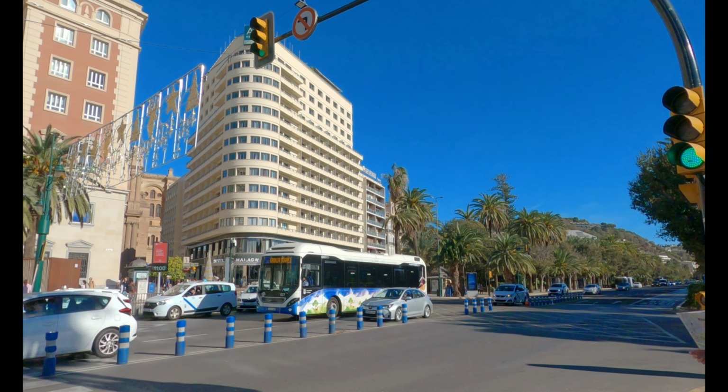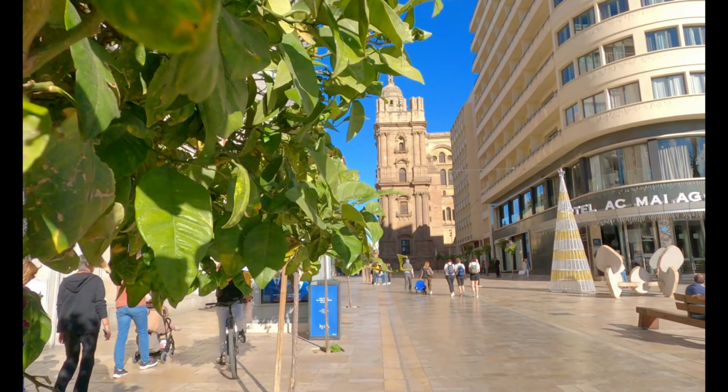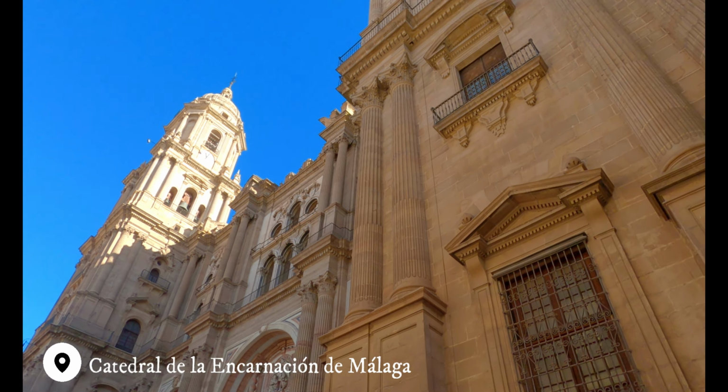After the checkout, we departed from the hotel. On our way, we stopped for some pictures at the cathedral, but it was so busy we could barely take any.